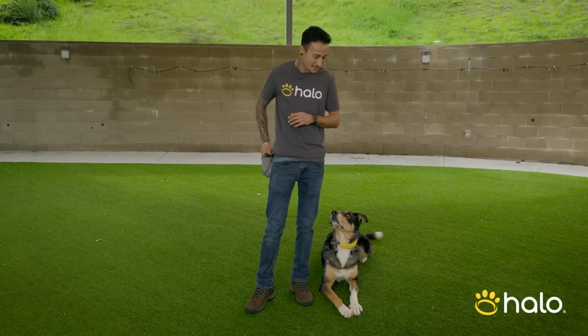Now let's say that, for example, Gustav doesn't know the word sit. I've taught him in German, so hopefully maybe he won't be as smart as I think he is. I'm gonna ask him to sit, and then I will only say it once, use my food lure, and then if he listens, then I'll give him the food. If he doesn't, I'm not gonna keep saying it, repeating it, otherwise he's gonna get confused.